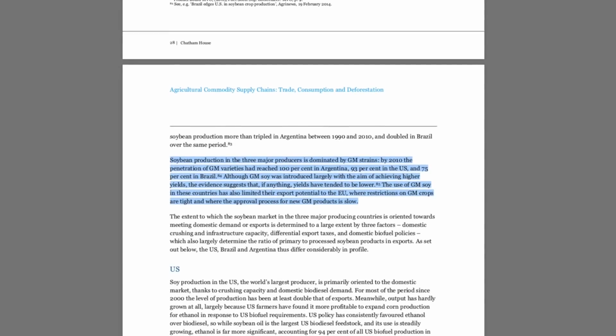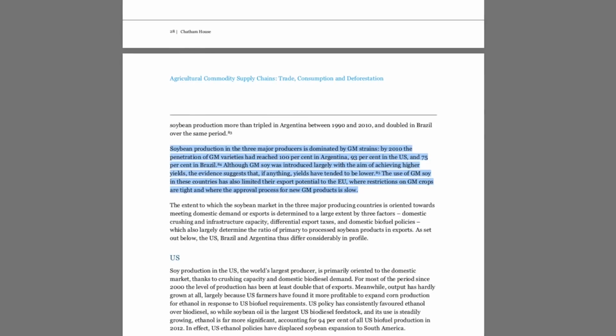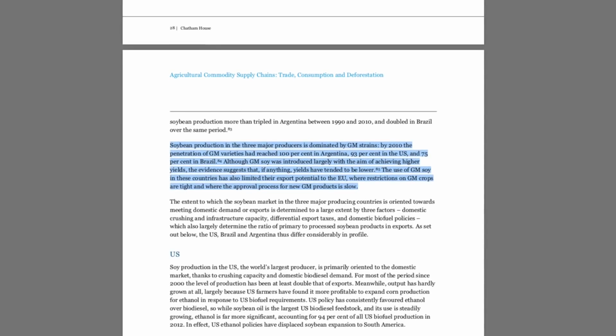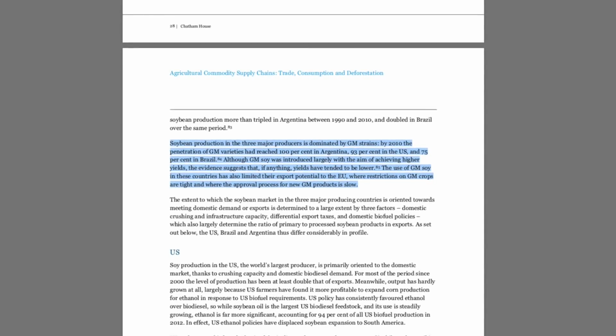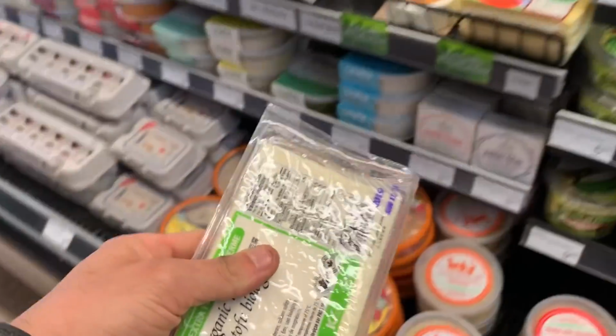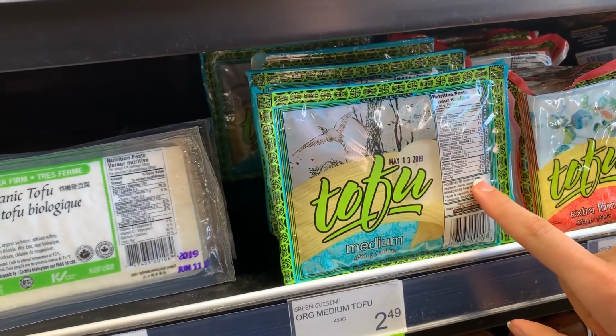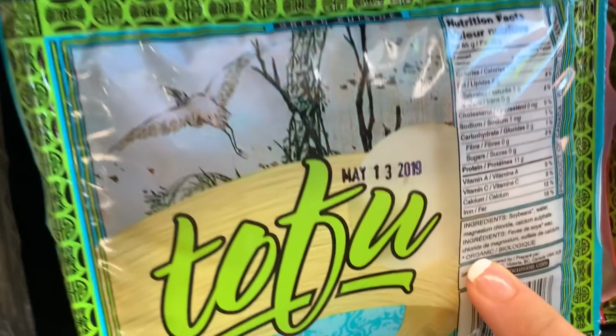The use of genetically modified soy in these countries has also limited their export potential to the EU, where restrictions on genetically modified crops are tight and where the approval process for new GM products is slow. I know that opinions on GMOs are split and it's a bit of a polarizing topic, but for myself, I personally try and only buy organic, non-GMO soy. And if you look around in stores, most of the tofu and tempeh and other soy-based products are actually made from non-GMO soy. A lot of the GMO stuff is actually given to the animals as feed crops.